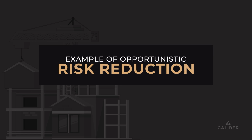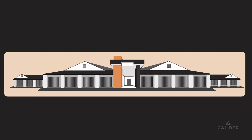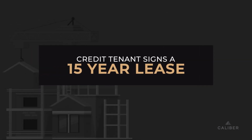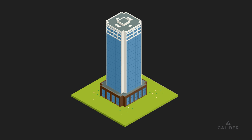As an example of risk reduction, right now Caliber is in a partnership to build 20 to 30 behavioral health hospitals across the country. And we're doing so with a credit tenant, a great tenant with great credit who's willing to sign a 15-year lease prior to us building the building. So we know when we get it built, we get it occupied, and the risk is only around getting the building built and doing site selection.